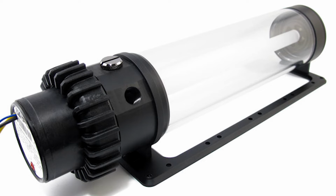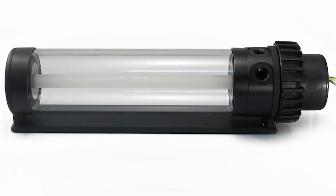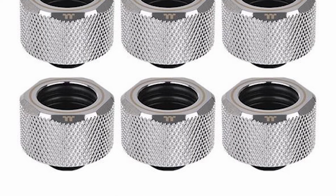We are also going to use the XSPC Photon Reservoir, just because, I mean, you could get something better if you wanted to. The XSPC Photon is probably good enough. I just wanted it because it mounts on the radiator pretty nicely, and it's nice and long, and it has a built-in pump. I just didn't want to overcomplicate things. That's $173.